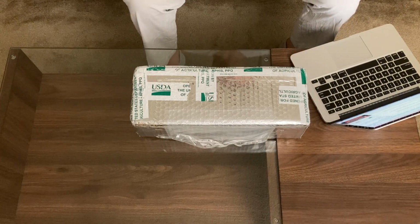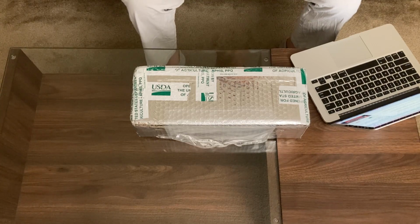The shipper did include a phytosanitary certificate, and I did go the extra step of obtaining an import permit. So this is the first time that I've run into this problem. I'm a little bit worried about how long the plants have been in the package, and also about the handling of the plants by the USDA. So I'm gonna do the unboxing now, and hopefully these plants are still good.